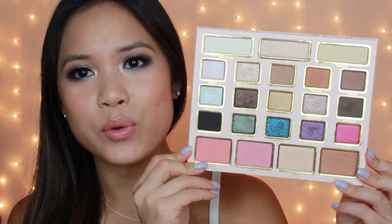And then you have your eyeshadows and your face products. 3 highlighted under eye setter colors, 2 blushes, another highlight, and their Sun Bunny bronzer, which is what I have on right now. Actually, everything I have on my face is from this palette right now. So I'm just gonna get straight into the review and tell you if this is worth your money or not. This palette retails for $58 on Sephora's and Too Faced's website.